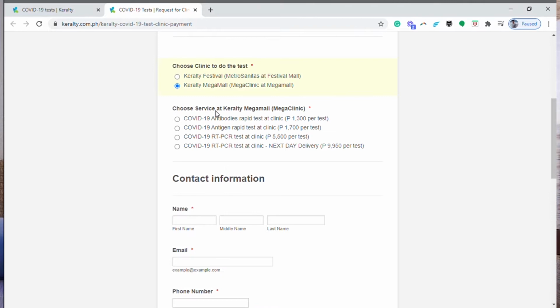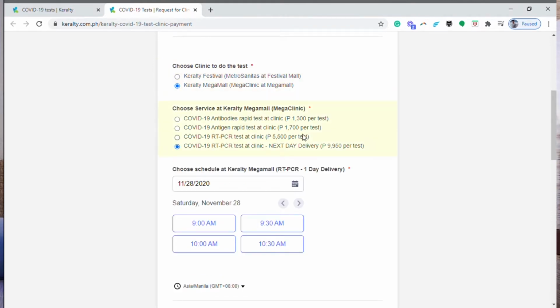It's kind of pricey. Mine costs around 9,000 plus the doctor consultation, because you will be needing a doctor consultation. Kasi sabi nila, you are not allowed to take the test without the consultation. So that would be an add-on. I spent like 10,000 pesos for my test, which was released the following day.